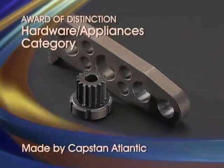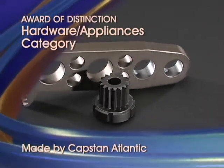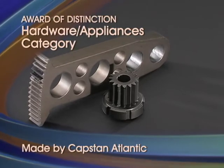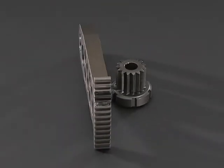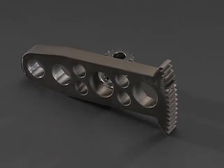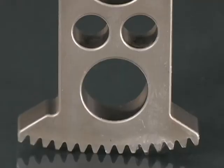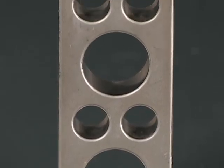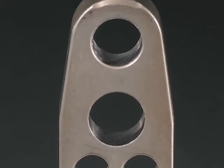Capstan Atlantic has won another award of distinction in this category for a high-density transfixed pinion gear and sector used in a high-volume printing application. Formed to a density of 7.3 grams per cubic centimeter, the parts have a 195,000 psi tensile strength, 185,000 psi yield strength, and a 75,000 psi fatigue limit.